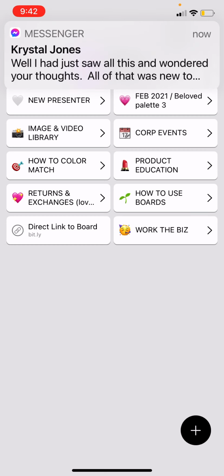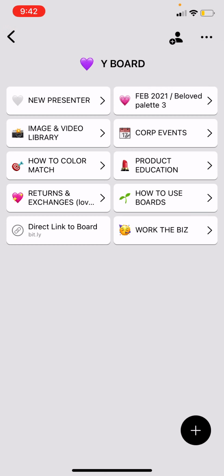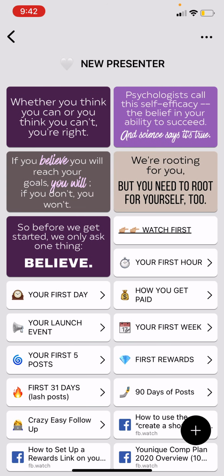So first off, you'll see that right at the top there's a new presenter tab. So if you're a new presenter, that's where you want to start. We'll have it filled with things to do your first hour, your first day, and you can just check off the list and go in order, and it'll help you get off to a really great start.